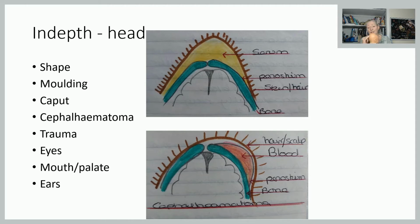Are the fontanelles present? So you've got your posterior one and your anterior one. Do they feel appropriate size, or do they feel very small or very large? I mean, you may not feel the posterior one at all if there's a lot of moulding there. Is there any caput? So caput is really a swelling on the baby's head.